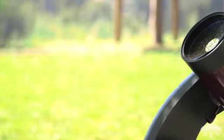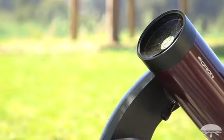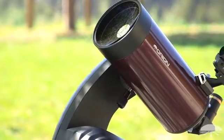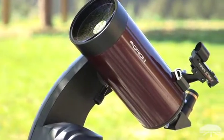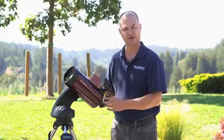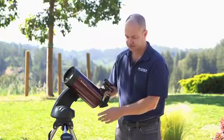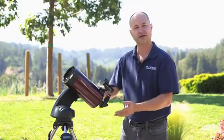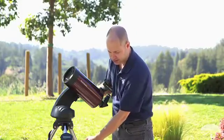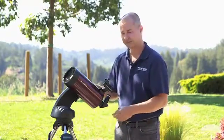Well, just like it sounds, it's 127mm, that's about a 5-inch Mak-Cass, and that means it's a very long focal length telescope in a very short package, good for being very transportable, lightweight, but still with a lot of power inherent in it. It sits on the StarSeeker 4 mount, which is our latest incarnation of the StarSeeker line. This features several improvements: a nice solid steel tripod.